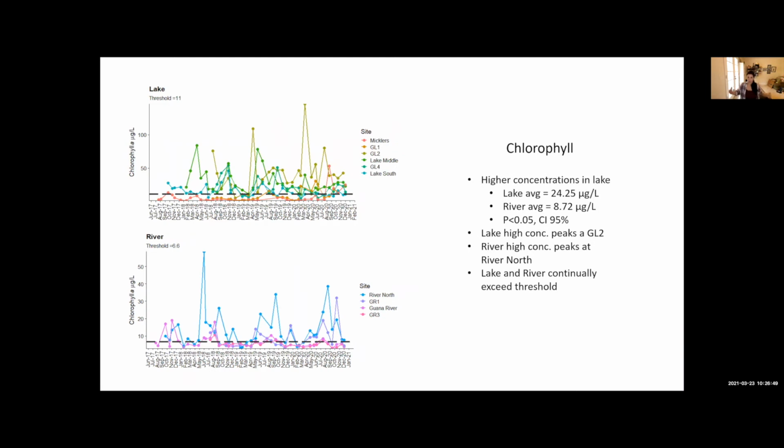And then the same story with chlorophyll, an extremely large difference between the lake and the river. We have a lake average of about 24.25 micrograms per liter. The problem site, again, GL2, this tends to be a trend. GL2 has some issues. So the river peaks, river north again, we're seeing the high peaks in chlorophyll, which is our most northern river site. And then both the lake and the river continually exceed the thresholds that are set.